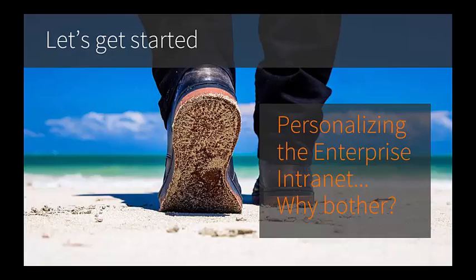Having a one-size-fits-all approach can easily and often does result in a feeling that the intranet isn't relevant to me. Instead, you want an intranet that is valuable to employees, supports their work, and delivers a personal experience. That is exactly why you go to the next level and deliver personalized content and features. That's why bother. But how do you do that? Great question. But before we go there, let's talk about what exactly is global versus local in terms of your intranet.